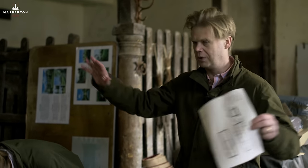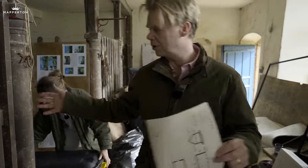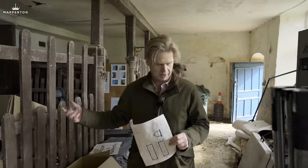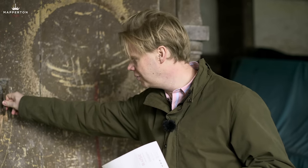Brilliant. Well, this area is perfect. That will get cleared out, and then all of these horse boxes will be restored. They won't be repainted, because one of the wonderful things about the North Stable Block is the patina. It's the impact of humans over the centuries.